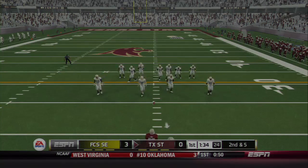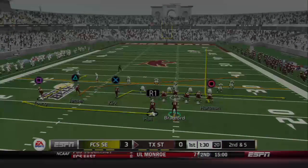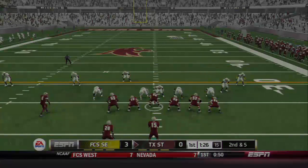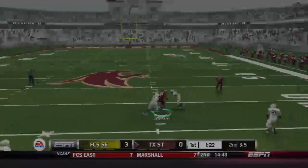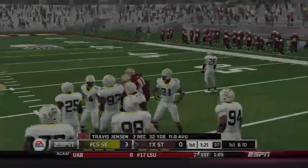Second and five coming up here. Ball on the 25-yard line. Let's go! Red 18! Quick throw out to the receiver. Brought down around the 40-yard line.